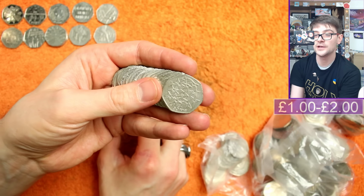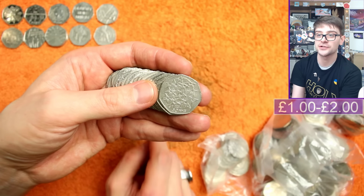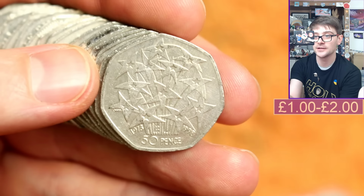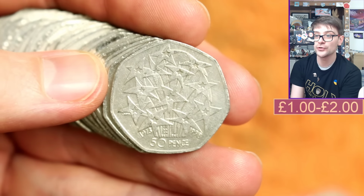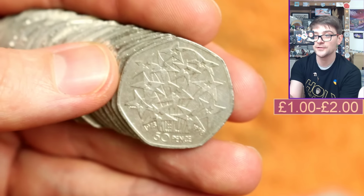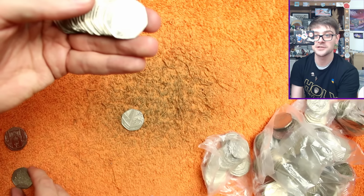There we've got the UK's entrance into the EEC. It's a smidge over face value. It's the 25th anniversary of the UK's entry, not the actual entry of it. You can see the different dates either side of the design there. 1973, the year we got that lovely hands in a ring design for joining the EEC. And then 1998, the year this was minted, to celebrate 25 years of membership, which obviously has now been undone with the Peace, Prosperity and Friendship coin.